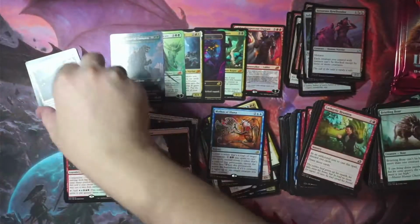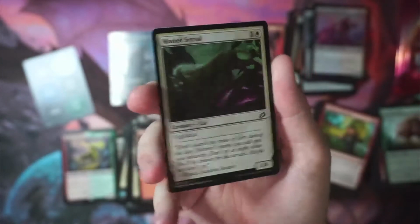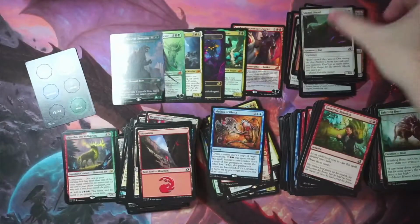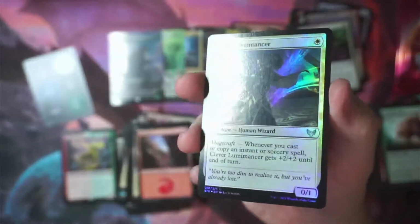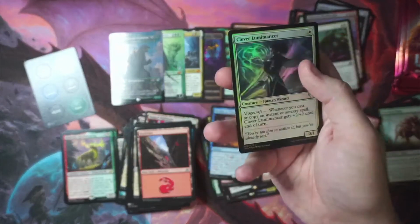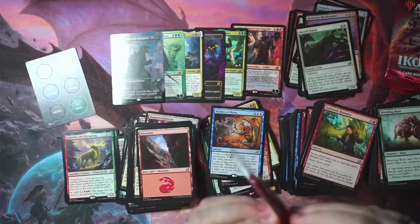So this is a foil for Ikoria. Wow, man, this is something I literally just noticed. This is a foil for Ikoria. Its foiling is only in the outer border and the art, whereas the foiling for Clever Lumimancer for Strixhaven, a set that came out like a year later, is fully foiled. These are cards that curl. I didn't know they changed the foiling on this. Well, ain't that something? Now you know, and knowing is half the battle, isn't it?